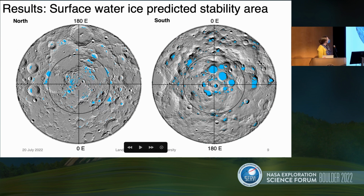And so in the south, it's the usual suspects again. In the north, one thing I want to point out is that there are a lot of these poleward facing slopes of highly degraded craters around about 85, which is this second graticule line from the pole. And that's really interesting because those are places that LRO is going to start sampling a lot more with its new orbit in the next extended mission.